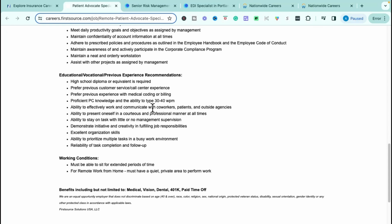You need to be proficient with PC knowledge, knowing how to maneuver within a computer, being able to type 30 to 40 words per minute. Also, being able to communicate really effectively with patients, outside agencies, and coworkers, having a professional and courteous manner and traits about you, being able to stay on task with no management supervision, and fulfilling your job responsibilities, having excellent organizational skills, being able to prioritize tasks in a really busy environment, and being reliable.